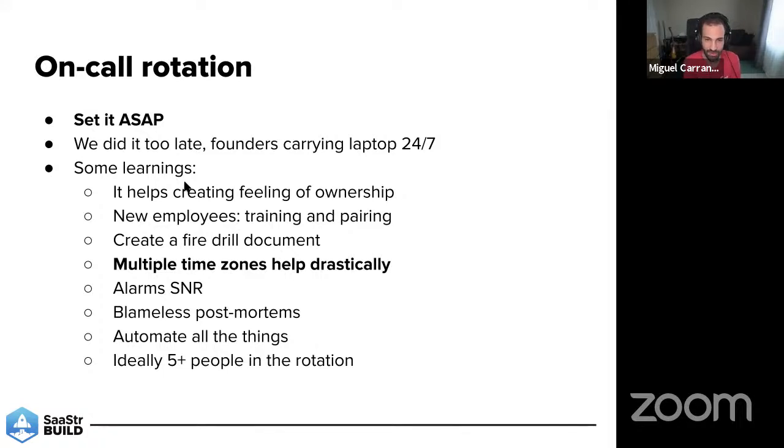And yeah, another thing that was really, really interesting and a side effect of being a fully remote company was the multiple time zones. That can help drastically. And we can all now sleep much better because we know that while we are sleeping, there's somebody else working during working hours for them. So yeah, try to leverage the multiple time zones because it can really improve the quality of life of people on call.